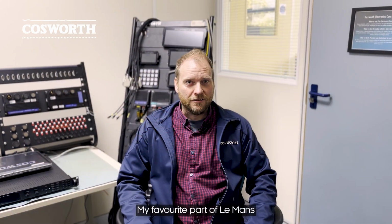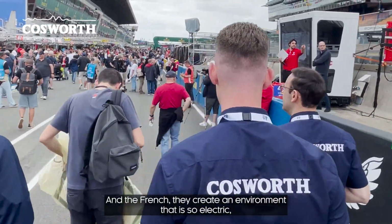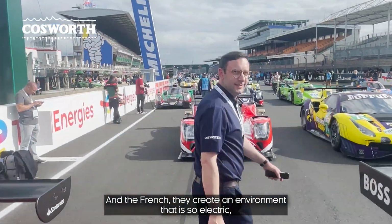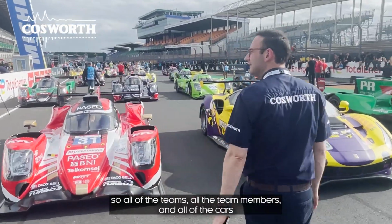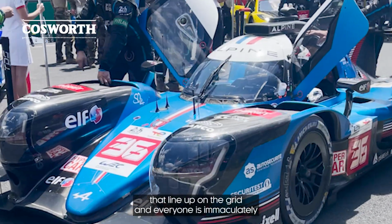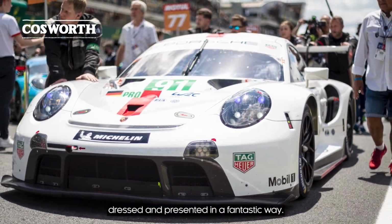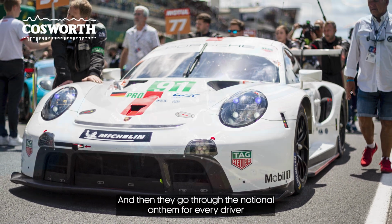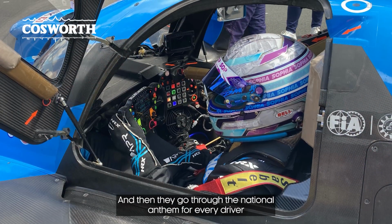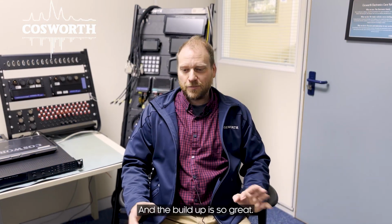My favorite part of Le Mans every year is the lead up to the race. It's fantastic, and the French create an environment that is so electric. All of the teams, all the team members there, and all of the cars that line up on the grid, and everyone's immaculately dressed and presented in a fantastic way. And then they go through the national anthem for every driver that's represented on the grid. And it takes forever, and the build-up is so great.